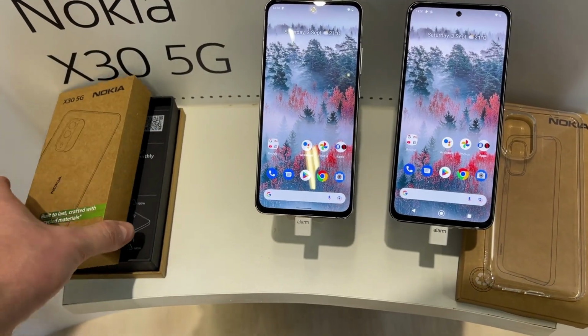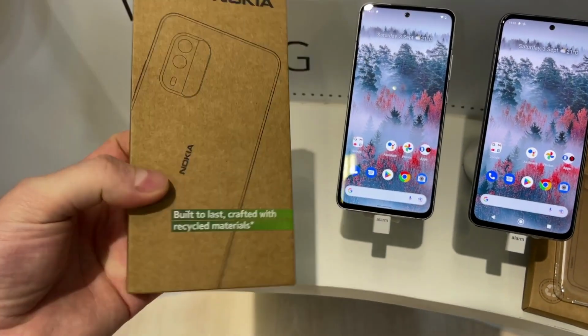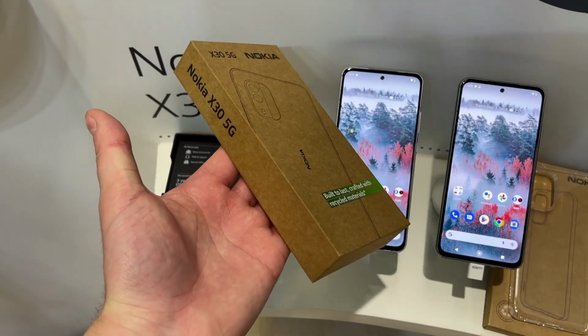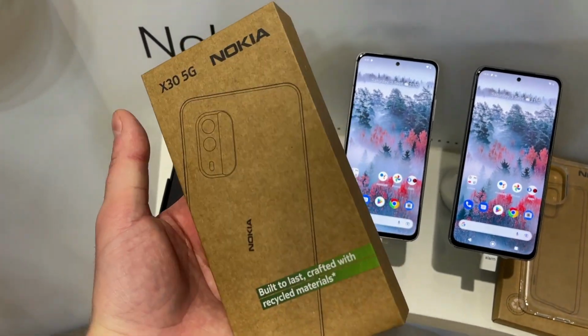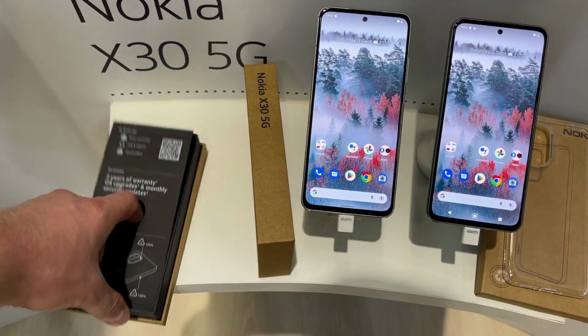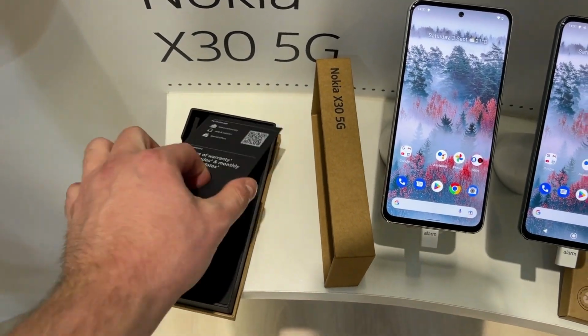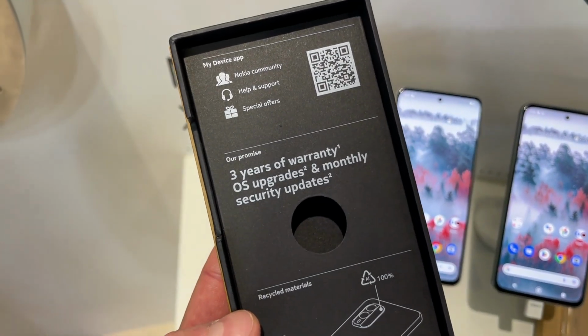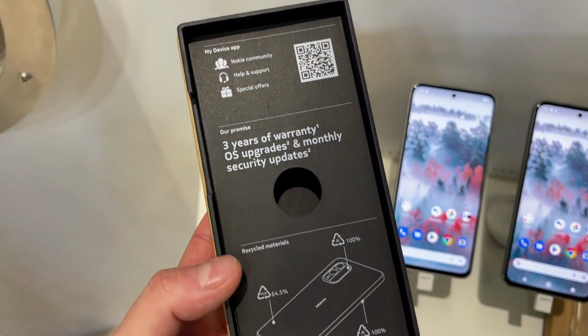So this definitely seems like a very interesting mid-range phone from Nokia. I'm really hoping that the brand continues to put out really good lower end and mid-range smartphones, as that really does seem to be what they're focusing on nowadays. Now, they do still have a presence in the US, however, they really don't have that many devices at this point on the various carriers. Now, it would be great to see a device like the Nokia X30 5G making its way over to US carriers, as I do feel like we do need more really good mid-range options, but we'll have to see what happens.